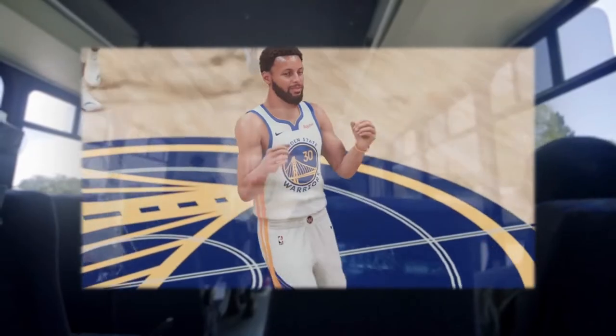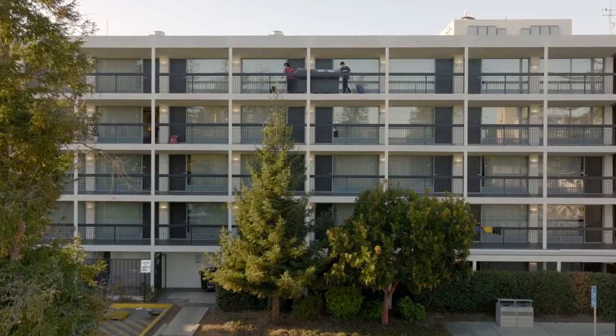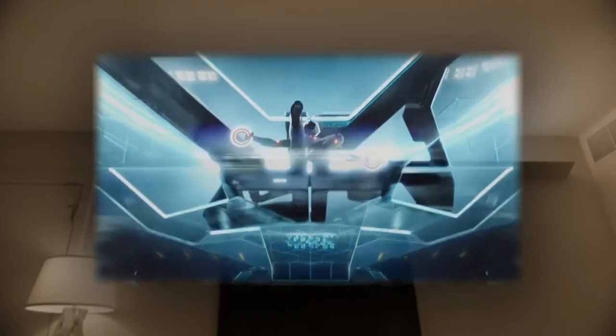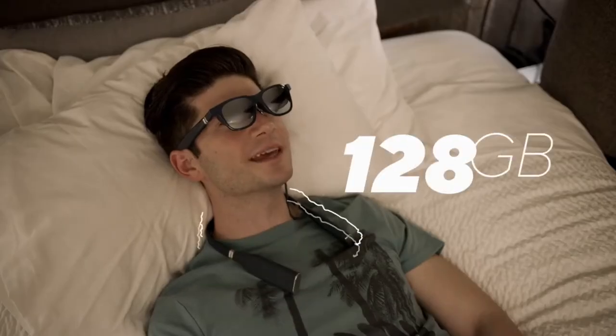This is incredible. I can actually see them sweating. You know what? The more I carry it, the more I like it. It's not bad, right? Whoa. What are you watching? Can you believe these glasses are full stereoscopic 3D? It's like I'm watching an IMAX screen. You have 3D movies? This headband has 128 gigs. This would be cool in 3D. Oh, popcorn!